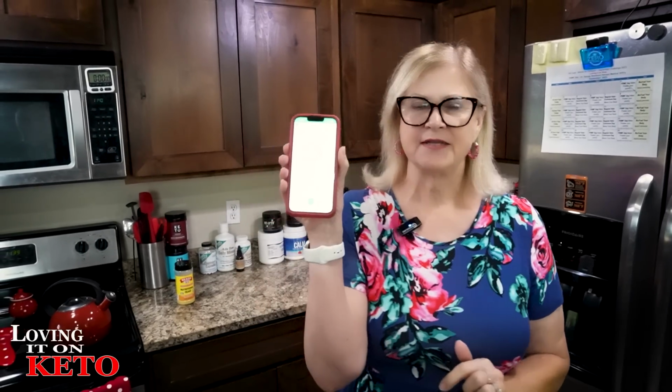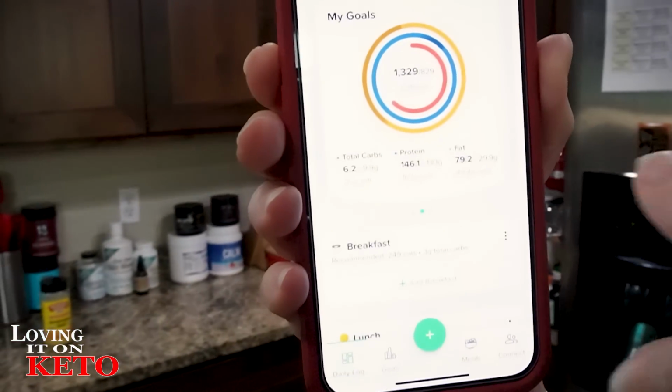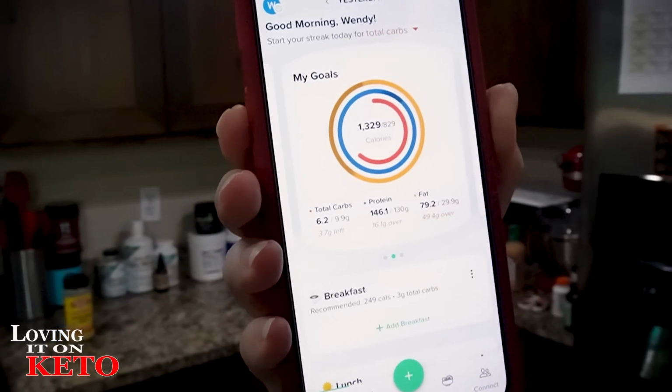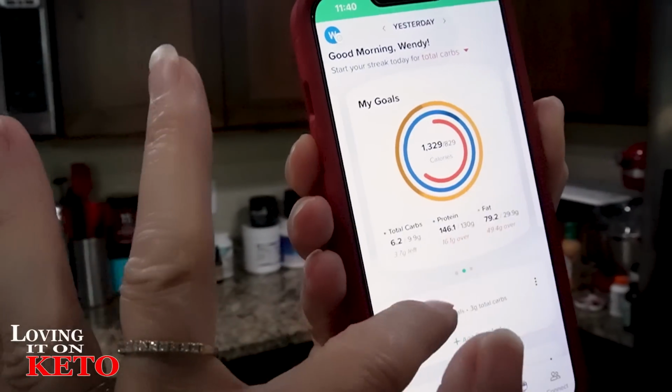So I'm gonna bring this in, you tell me when you can see it. I had a total of 6.2 carbs, 146 protein and 79.2 fat, for a total of 1,329 calories, you guys.